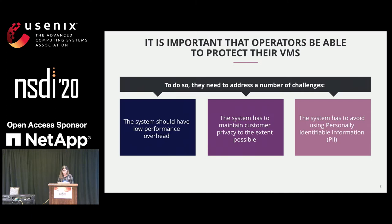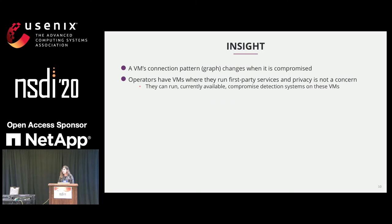So the main insight that we used to build such a system was, first and foremost, that once a VM gets compromised, oftentimes we observe that its connection pattern and its flow patterns change.